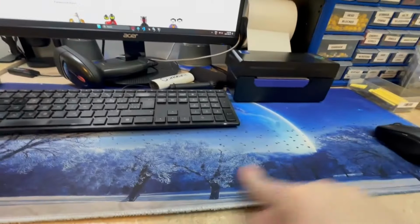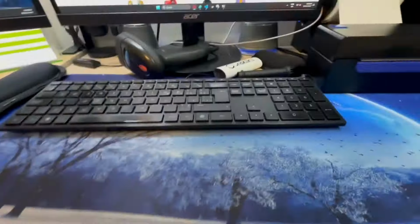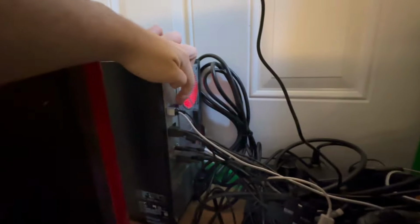So I'm assuming that this distance here just makes it too far away from the receiver on the computer, because the receiver for the mouse is over here.